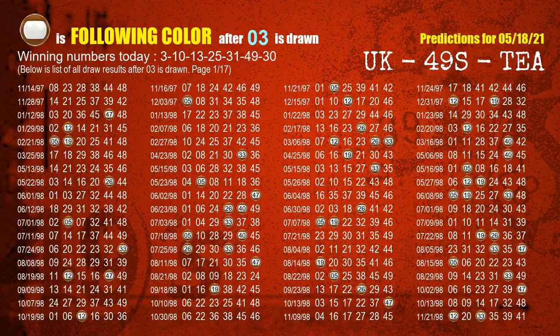Besides following ones, we need more clues for winning numbers of next draw, so we will find out the most drawn ball color through today's result. Following ball colors refer to color of those numbers being picked on the next draw after this one.